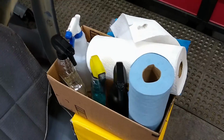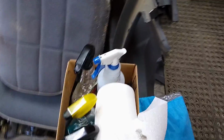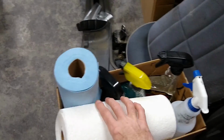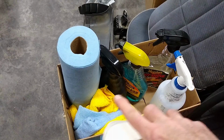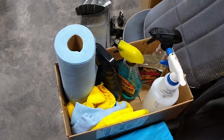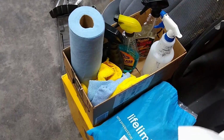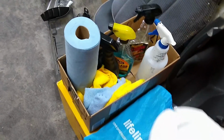Here's just the box of stuff. So you've got some tire shine. Let's see what's in here. This is just a little bit of dish soap and water. Some towels, glass cleaner, and then that's wrap cleaner here. So this is just the stuff I'm going to keep in a box in the trunk, and then you've got all the GoPro accessories that I've been tinkering with lately.